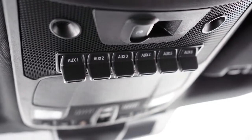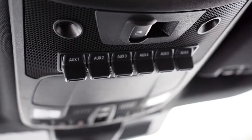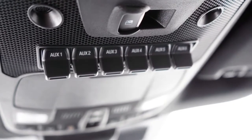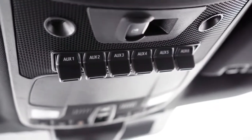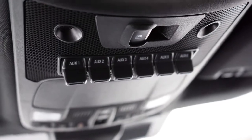There are 6 auxiliary switches found on the roof here of the Raptor, and of course they are going to be for when you add aftermarket lighting or aftermarket accessories to the Raptor. You can hook them up directly to these aux switches. That's kind of cool that Ford anticipated this truck being modified in some way or form, and they prepared it for that by putting those aux switches up there. So that's always a plus.